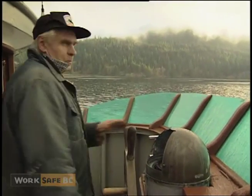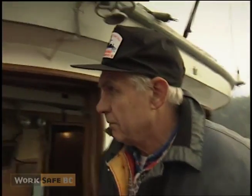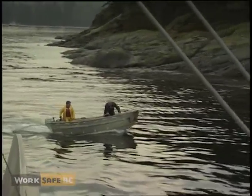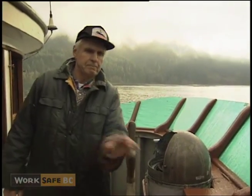The beachline operation begins with the skipper launching the skiff. The beach crew's job is to get to the tie-up quickly and safely, while the seiner sets the net and tows it against the tide.